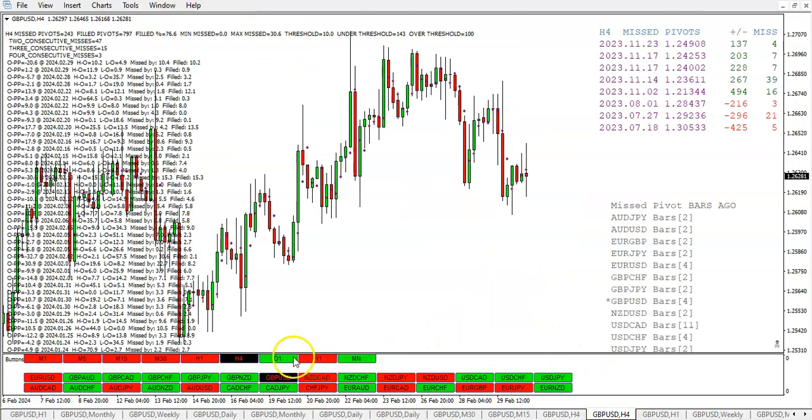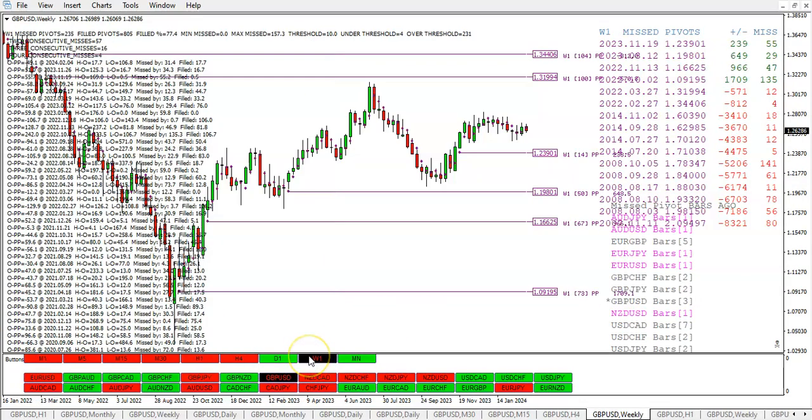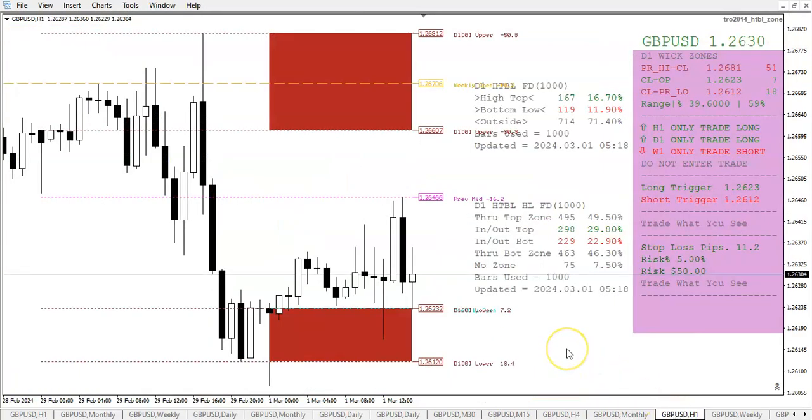And we've taken out the H4 pivots of recent. We've taken out today's pivot. We've taken out the weekly pivot. And for the month, we've already taken out the monthly pivot on the first day of the month. Wick zone, yesterday's wick zone, we've been in and out of the lower wick zone, once to the south side, the rest to the north.